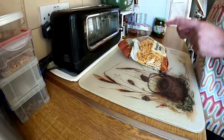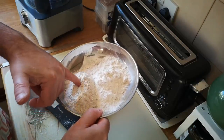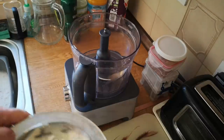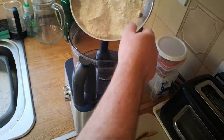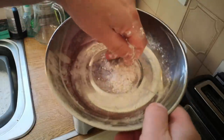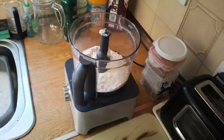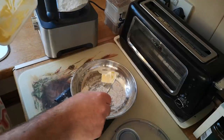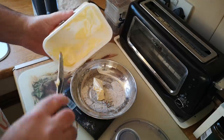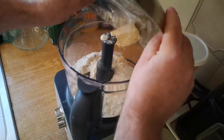So the first thing I need to do is make a pastry case. I've got 140 grams of flour there, half of which is wholemeal and half is just regular plain flour. And I'm going to cheat and make it in the food processor. So all the flour goes in there. Actually, we'll put a little bit of that flour back into this dish so that the fat, when I measure it, doesn't stick to the bowl. And then I'm going to have 50 grams of vegetable fat spread, because I'm going to try and make this completely plant-based. So that's going to go into the food processor too.